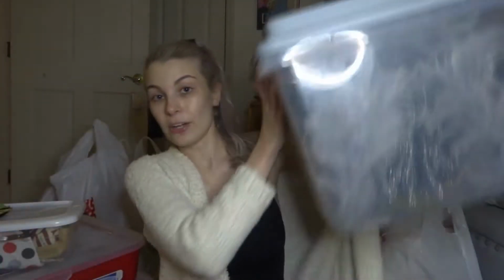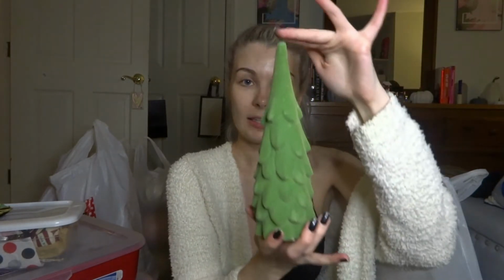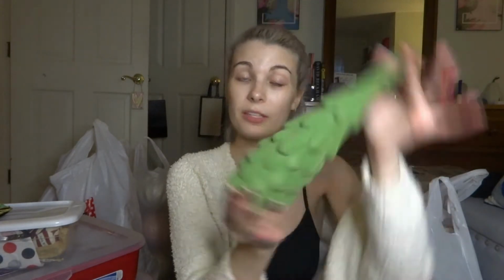Next, I am so obsessed with these, and I did not need them because I have, here, I'll show you right now. I have a ton of trees to scatter throughout my room, kind of like how I have a ton of pumpkins to scatter throughout my room. I have pink ones, silver ones, some gray feathery ones, but I really loved these. They're kind of velvety, and this is the smaller one. This is also by Wondershop. So I got two small and one large, and I'll show you in a second why I got these, because I got some little friends to go with them.